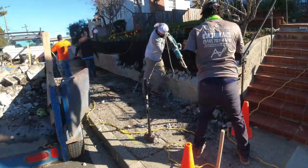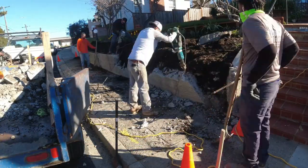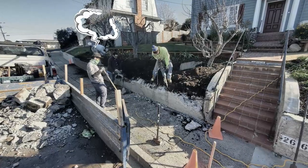Looking back, I guess we could have brought the excavator out, but since my son said he wanted to work, I had to show him how we did it the old school way.